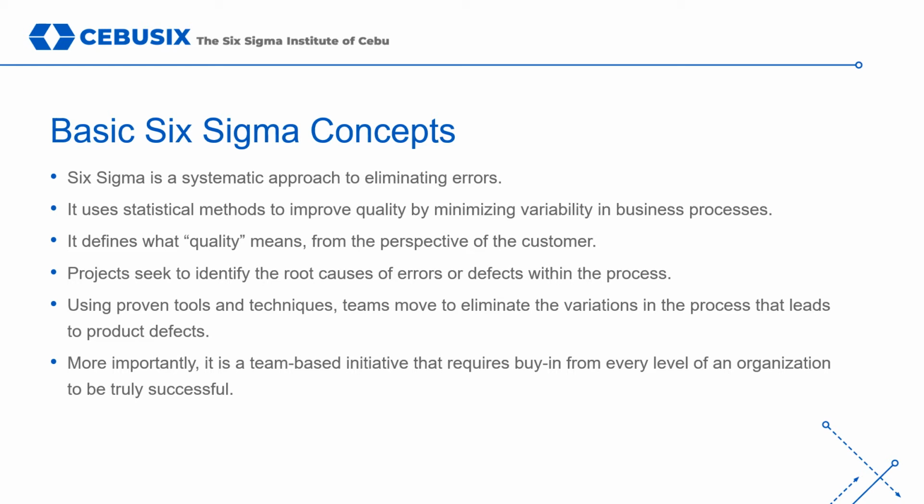In other words, what quality means must be determined from the perspective of the customer. We use tools to obtain the input of the customer and to determine what the customer finds valuable in the end product and what they are not willing to pay for in the form of extras.